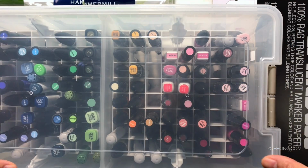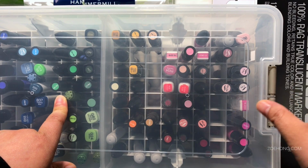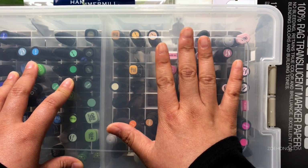So this video is not going to go over tools you need for painting. I will do that in another video if you are interested. But for designing, laying down quick ideas, marker all the way.